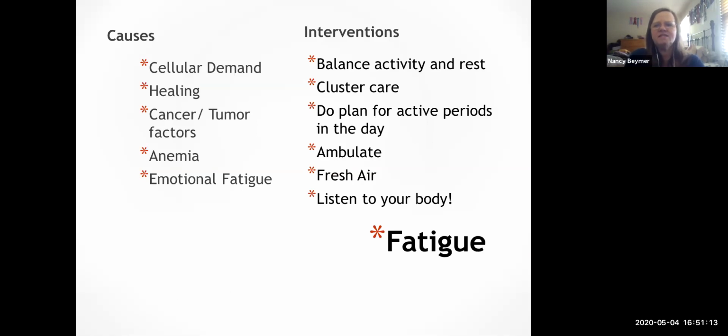So fatigue is another thing that we try to manage as oncology nurses. Like I said, the causes, theories can be the cellular demands, the cellular demand of the cancer wanting a lot of nutrients, the cellular demand of the body trying to repair itself, the healing, the energy it takes to heal, to repair. The tumor itself may create some of the fatigue. Tumor's selfish, it takes the nutrients first.